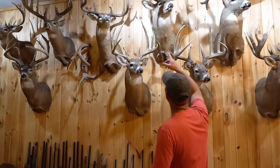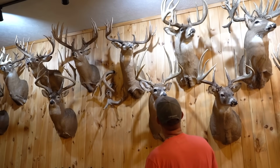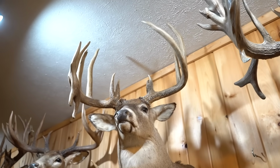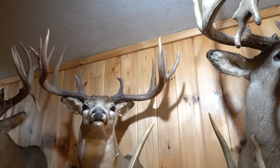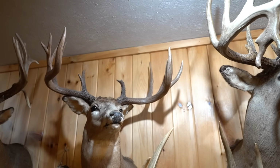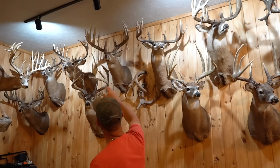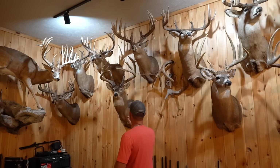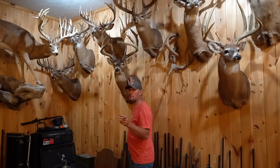Then the John Deere buck, guy shot it sitting on a John Deere tractor. I believe he was harvesting corn, shelling corn. Dorsey buck used to be number 3 in the state of West Virginia. The Harlan Suela buck out of Iowa, 240 inches. This deer, I believe, is from your guys' home county.